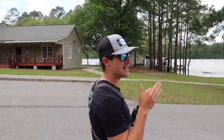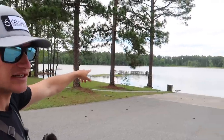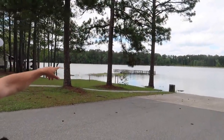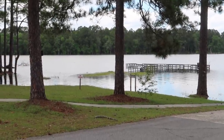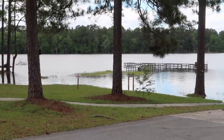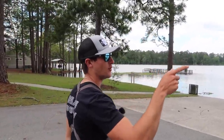Looking at this place, it is extra flooded. Let me tell you, I don't know if you guys can see that. Can they see that through the camera? Look, literally look over there, and that dock is underwater. You can't even walk to that. There's a walkway there that's completely underwater. I don't know how I feel about that one. It's super flooded. I mean, it's all the way up in the trees out here.